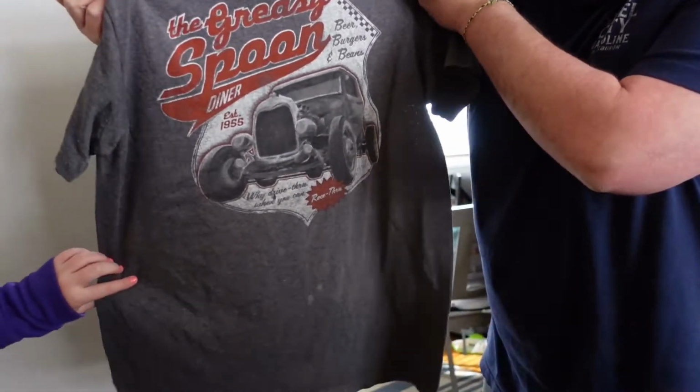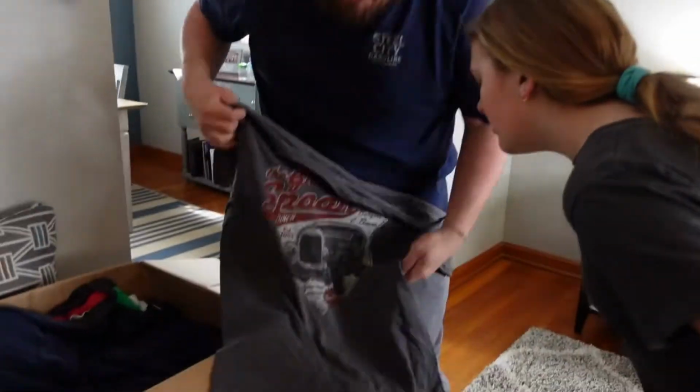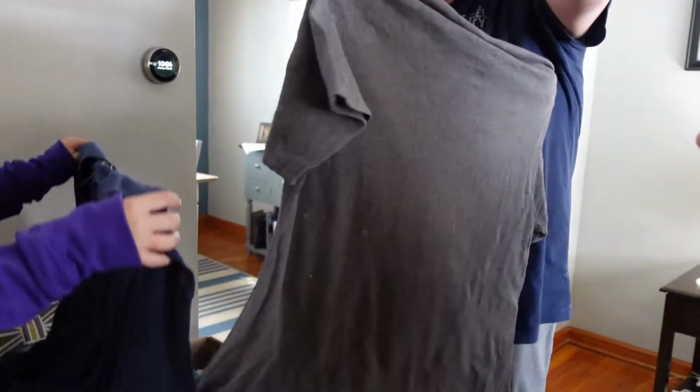I've heard of it, unless it's a chain. It might be a chain. It says Why Drive Them. A little bit of a stain, but what does that say? We drive. I don't know. Why drive them? But really cool shirt.